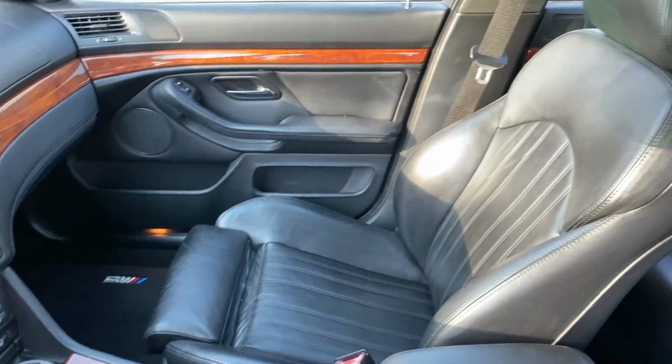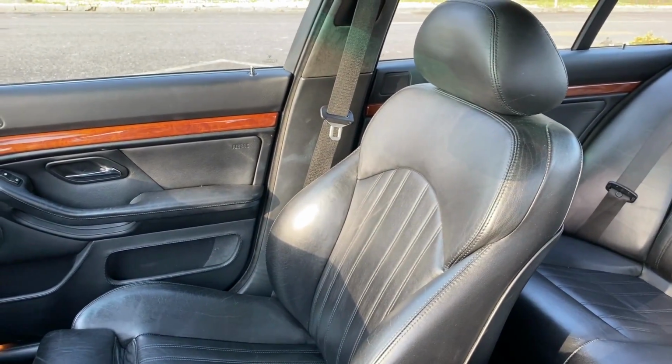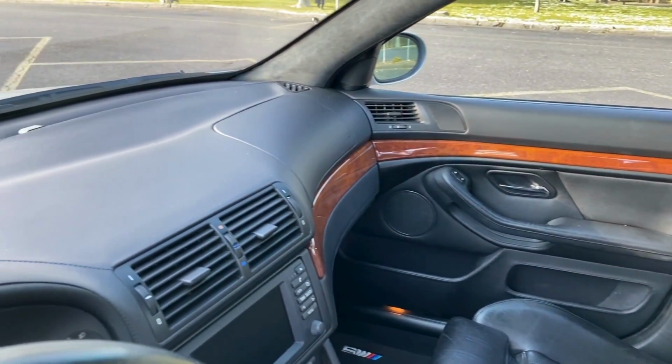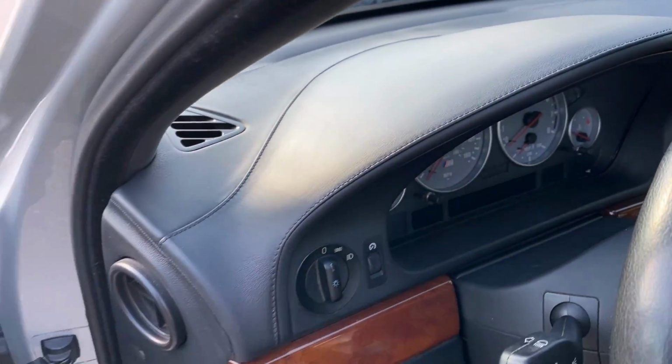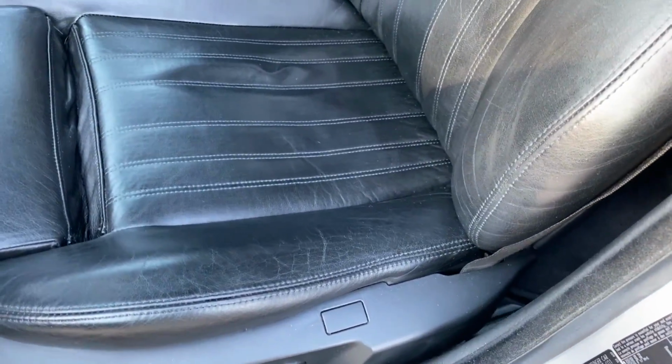Everything's in great shape. No cracking or fading to any of the wood trim. No rips or tears on any of the leather. Leather's all been cleaned and conditioned on a fairly regular basis. New OEM floor mats throughout.